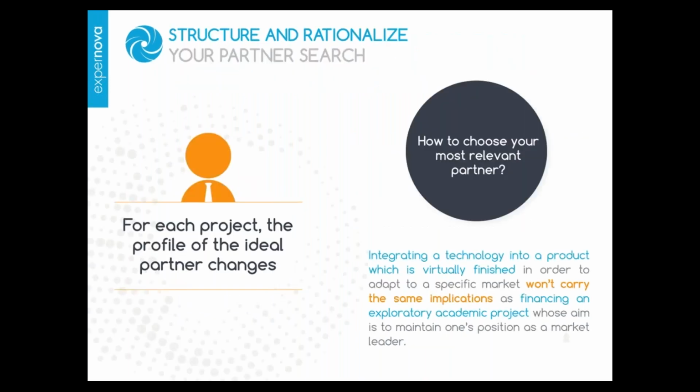The selection of a future R&D partner is a crucial phase. Structuring and rationalizing such an approach to make gains in efficiency and limit risk is not an easy task. Faced with a diversity of motivations and situations which lead to the launching of a collaborative project, one could conclude that for each project, there is a different ideal partner profile.